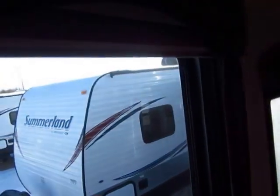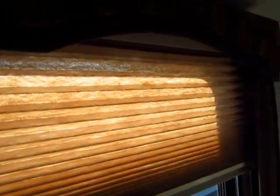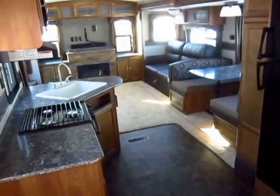All of the windows in your living space have nicer pleated night shades, just to give you a little more privacy. And actually, if it's really hot or really cold, you pull those down. It acts like what I call a poor man's thermal paint. It will help keep hot or cold air in here, however you insulate the thing.